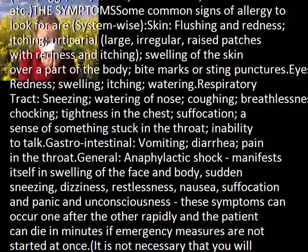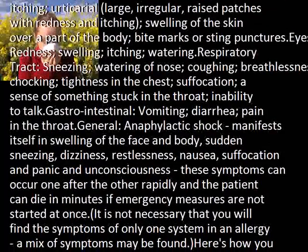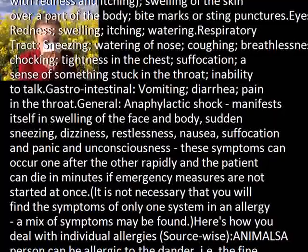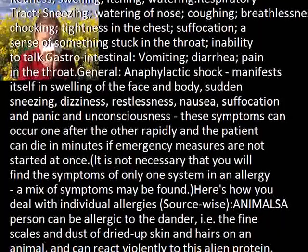Coughing. Breathlessness. Choking. Tightness in the chest. Suffocation. A sense of something stuck in the throat. Inability to talk. Gastrointestinal: vomiting, diarrhea, pain in the throat.